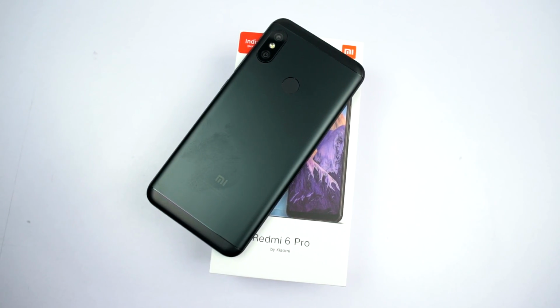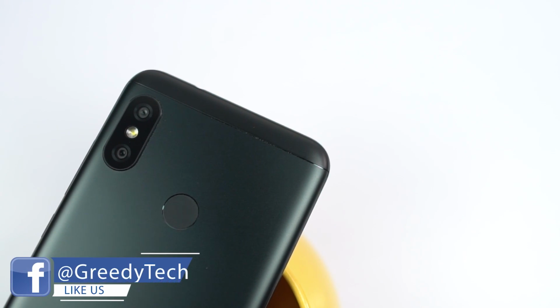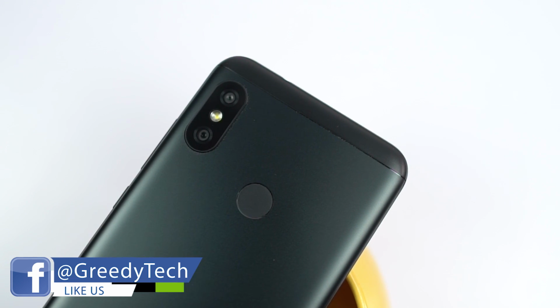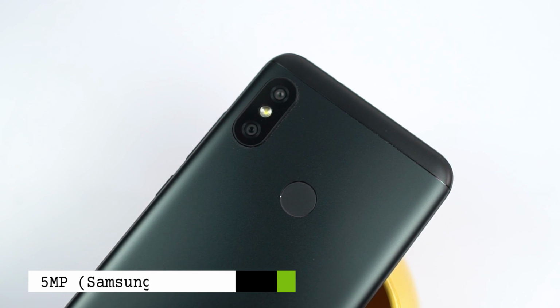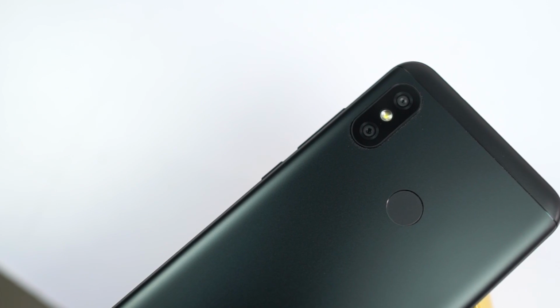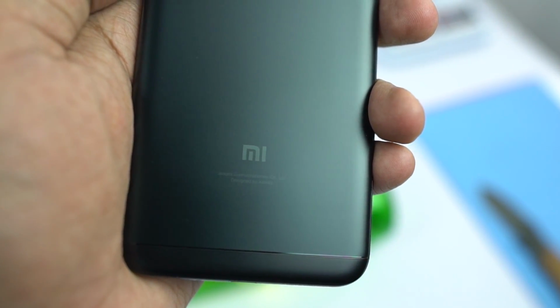Now just like the previous Redmi phones, even this phone comes with a nice metal matte finish with some anti-fingerprint coating. Now at the top it has a dual camera setup with a 12 megapixel primary camera with Sony IMX486 sensor with f2.2 aperture, followed by a single LED flash and a 5 megapixel secondary camera from Samsung for depth sensing. Following that is a fingerprint scanner and MI branding at the bottom.